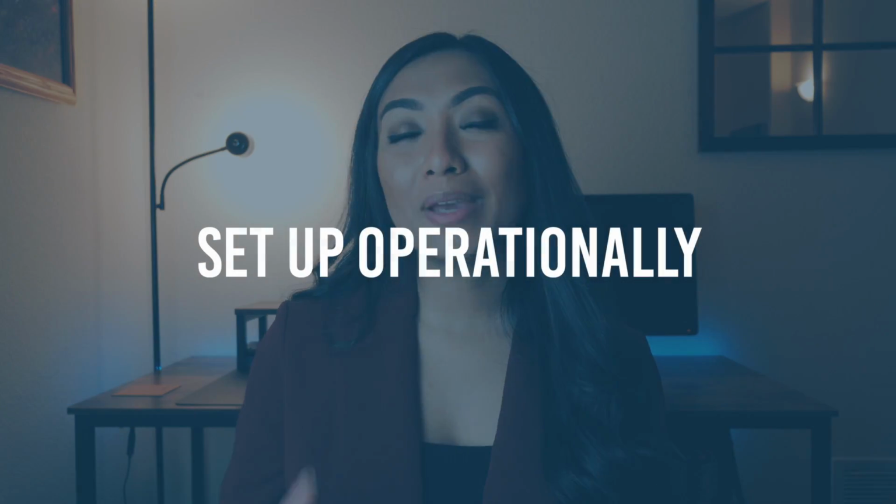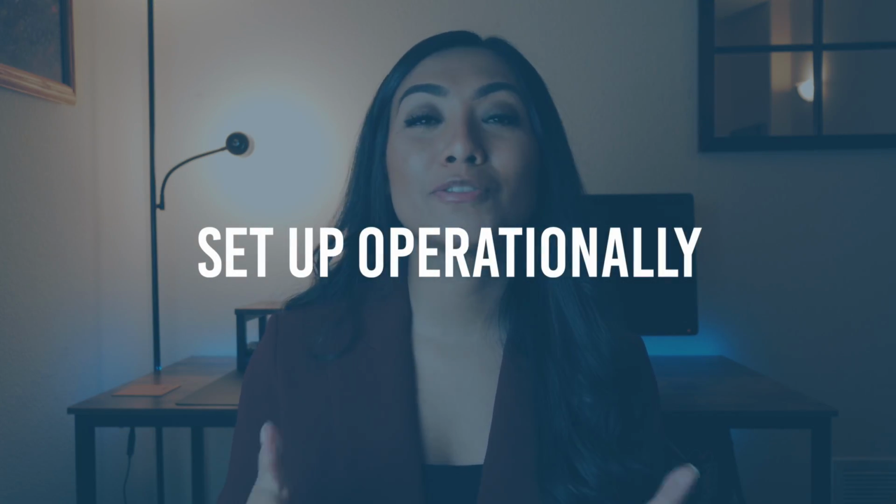The first is to make sure you set up operationally within the first few weeks. Now, what does this include? First and foremost, make sure that your laptop and all other necessary hardware is actually set up for you. So your laptop, your mouse, keyboard, monitor or monitors, desk, a space to work, all that kind of stuff. Make sure it is set up so that you're not setting it up while you're actually concurrently doing work.